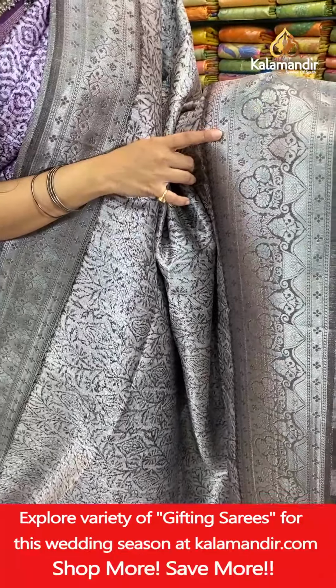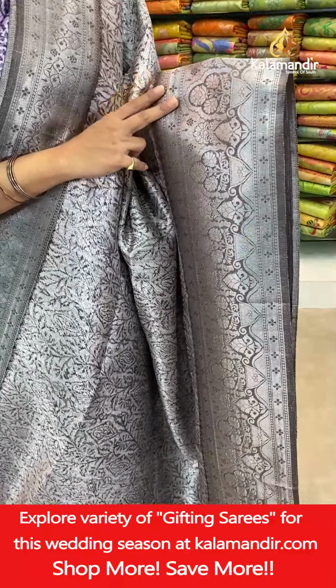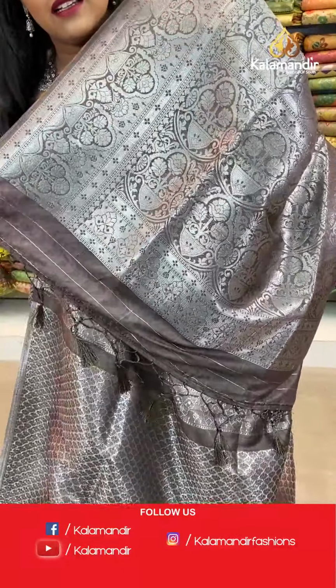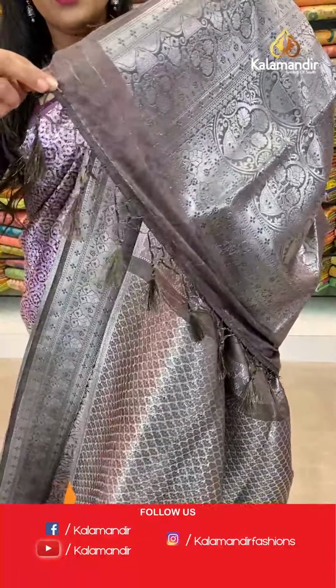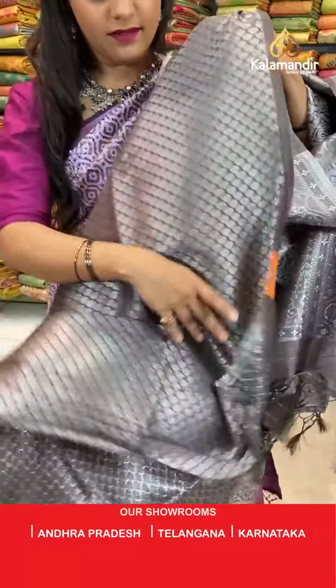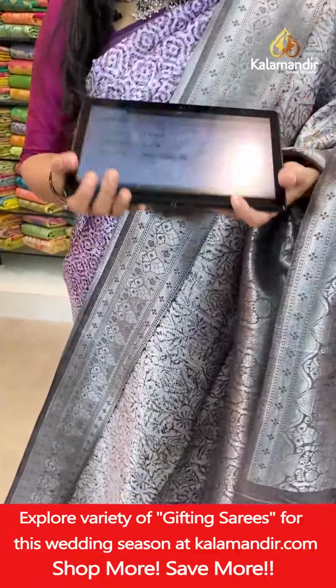Moving towards the border now, a little darker shade of brown, contrasting color, floral design in silver zari threads. Same goes on the pallu too, contrasting color with zari weaving work. Also tassels at the bottom. Let's check out the blouse piece. Floral brocade pattern on the blouse piece, contrasting brown color. So it's a very beautiful colored saree, earthy tone. Let's check out the pricing details.